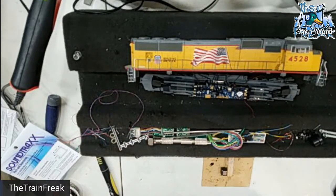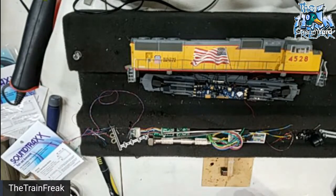All right. So I'm going to use some super small wire from the snips and see if I can trim this wire back. There we go.